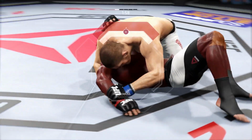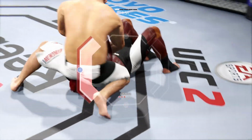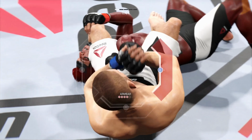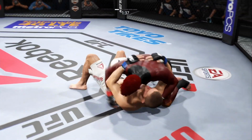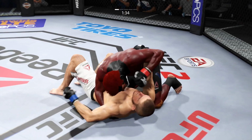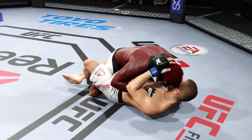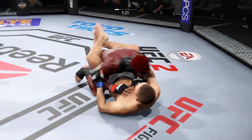He's going for a Kimura. Oh, he transitions to the armbar. Beautiful transition here. This armbar looks nasty. He might have to tap any second now. And he got out. Wow, that was a deep one. Side control. Man, he's got the reversal. Now he's in guard.